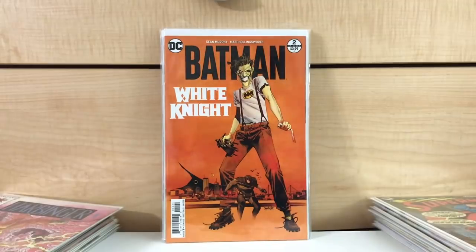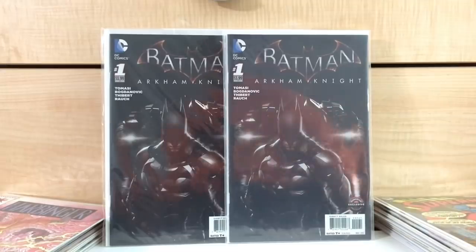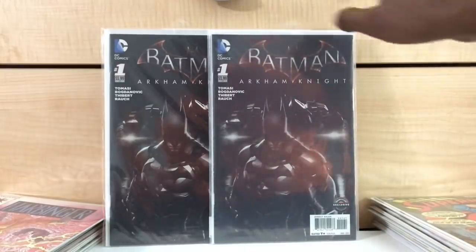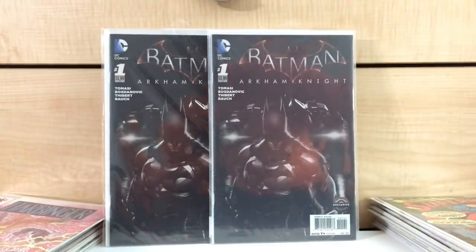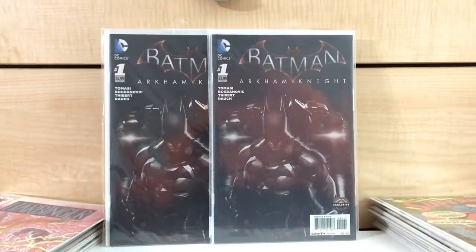All right, found 2 copies of Batman Arkham Knight number 1. This is the GameStop variant. They're both still sealed in their original poly bags. Got these for $10 each. I was surprised they were in there, you know what I'm saying? But yeah, gotcha. $10 each. I'm cool with that. I'll definitely buy those for $10 each.